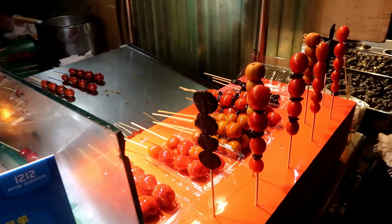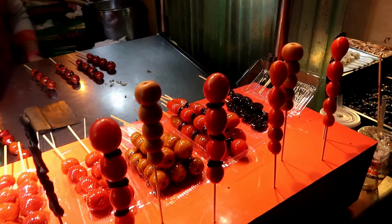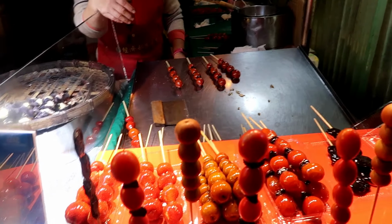For the most part, the sugar glaze goes well with the cherry tomato, but I didn't expect it to be a tomato. It looks like a tomato, but I hoped it's not a tomato, but it is a tomato. One of the signs they had here said they had haws covered in syrup, and it had a picture of a red fruit, and I thought all of these actually were haws.